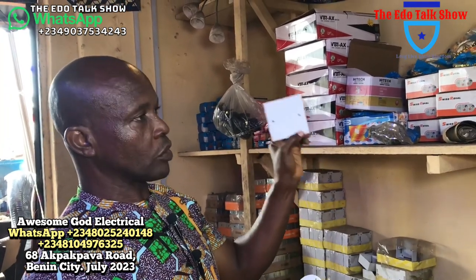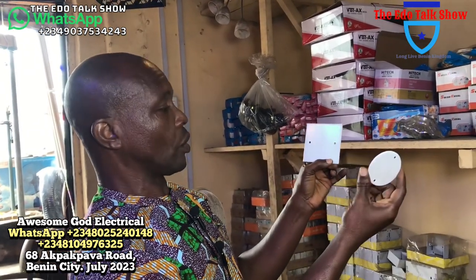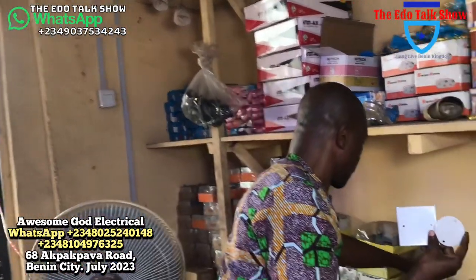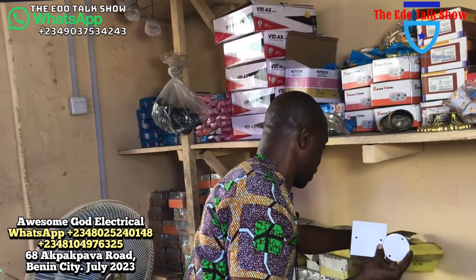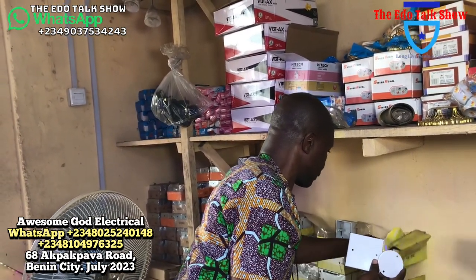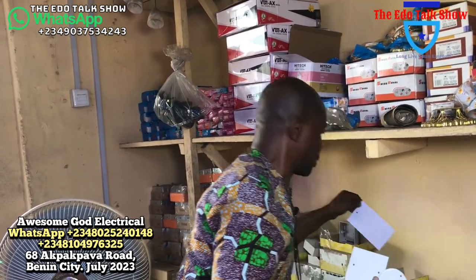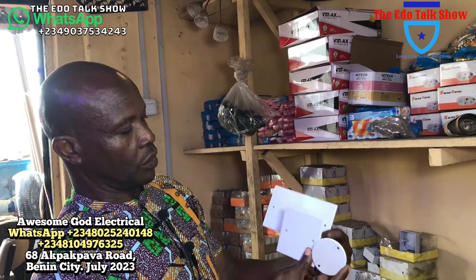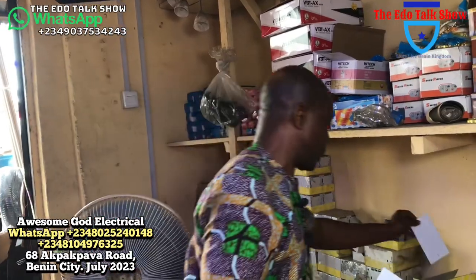Okay, cover box. This is the square cover box. This is the round cover box. Whichever you take here does the work. They are 100 naira each. Okay, 100 naira each. Yes. But for the one that is longer, the 3x6, we call it, same cover box, but 3x6 is longer. That will cover the space for double sockets. I will show you now. This is it. Okay, for double sockets. Yes. For double socket or wider spaces, you can see it's practically half of this. So this is 100, this is 200 naira. Yes. Depending on the space.